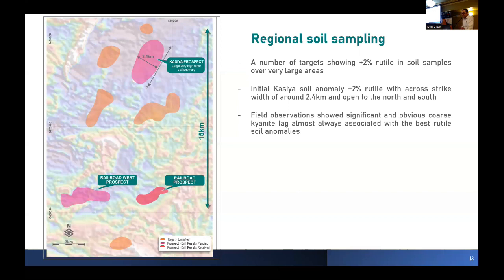So we found this anomaly at Kasiya and a number of other anomalies called Railroad West and Railroad. Railroad West and Railroad were our first targets that we drilled. That didn't come up. That's exploration though. Wouldn't be an exploration geologist if you hadn't had a failure or drilled a dud. But then, yes, so this Kasiya anomaly was about 2.4 kilometres wide, unknown strike length at the time. And that anomaly is a very, very tiny bit of what ended up being the entire deposit.